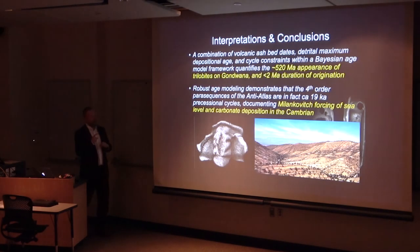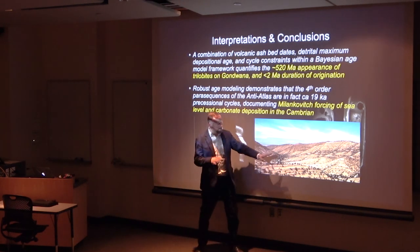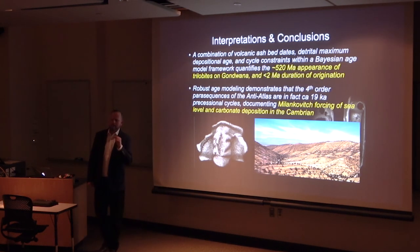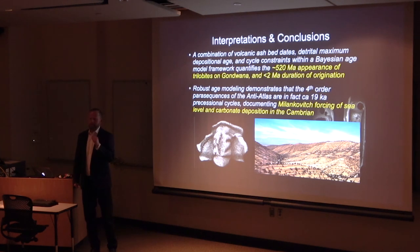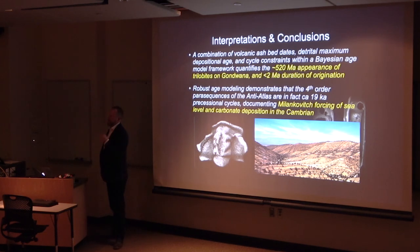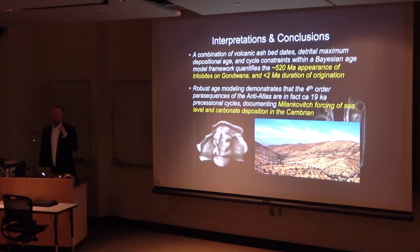Okay. And it turns out, if you're curious, I'm not going to talk about it, I don't want to get in trouble, but this cyclicity looks really suspiciously like Milankovitch. In fact, my age model does suggest that these parasequences are the beat of the precession cycle. From my age model, with uncertainties, if I just do cycle counting, those come out at 19,000 years. Intriguing, needs to be affirmed by more statistically robust astrochronology, but I think it's a great starting point for another way to tell time.